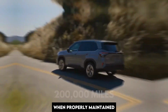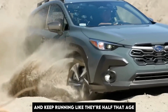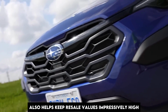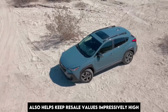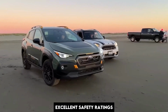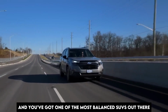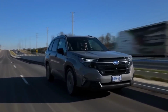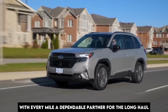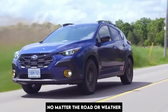When properly maintained, Foresters easily surpass 200,000 miles and keep running like they're half that age. The brand's loyal following also helps keep resale values impressively high. Add in Subaru's standard all-wheel drive, excellent safety ratings, and better-than-expected fuel efficiency, and you've got one of the most balanced SUVs out there. The Forester may not turn heads, but it's the kind of vehicle that earns your trust with every mile. A dependable partner for the long haul, no matter the road or weather.